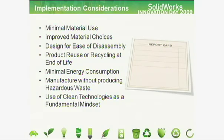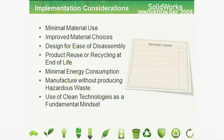You want to design for ease of disassembly. Can the product be designed to be taken apart either for repair or selective recycling? And you want to design for product reuse or recycling at end of life. Can it be designed in a modular fashion so that parts of it can be replaced to upgrade its function without having to throw away the entire full product?